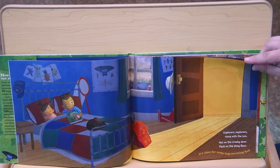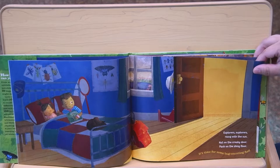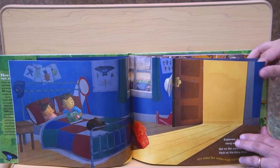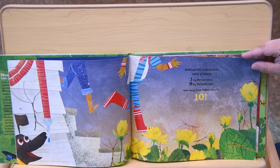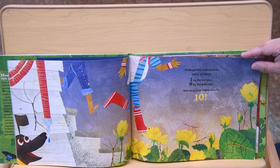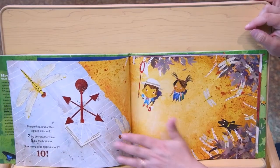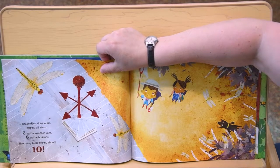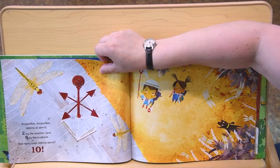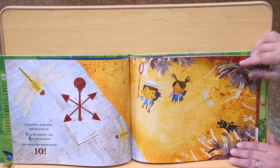Explorers, explorers, rising with the sun. Pat on the creaky door, pack on the shiny floor. It's time for some bug counting fun. Walking sticks, hiding all about. One by the old hose, nine by the gold rose. How many bugs hiding about? 10. Dragonflies, dragonflies, zipping all about. Two by the weather vane, eight by the bug bane. How many bugs zipping about? 10.